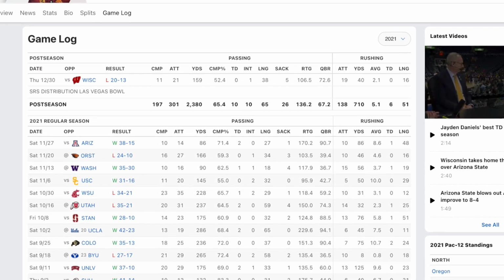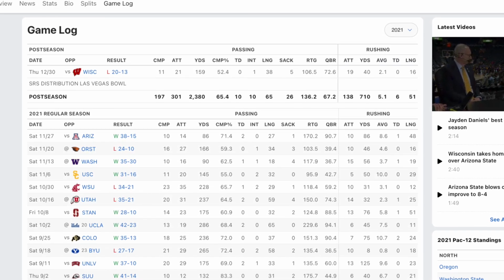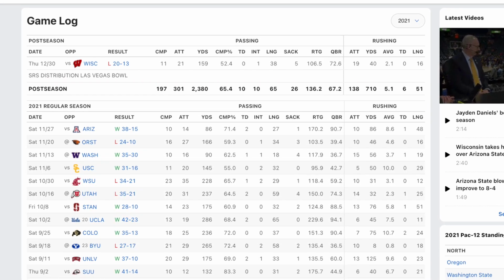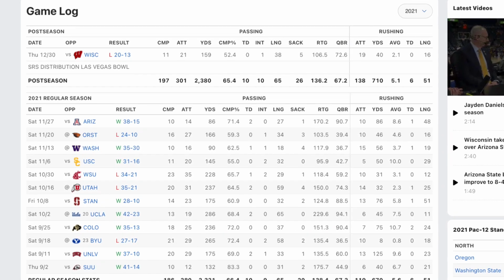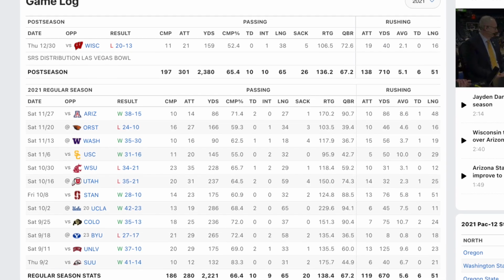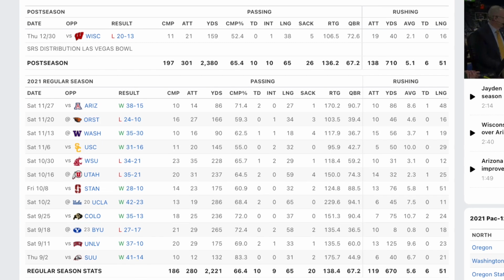However, something that you also see is Jayden Daniels had more games where he had a 20-yard rush or more than not. And it's really hard to run for 20 yards on one run. So Jayden Daniels is obviously a very explosive athlete, but very questionable accuracy. And you did not see that in this game. More on that in just a second.